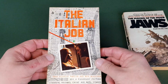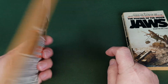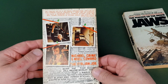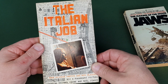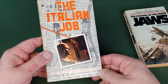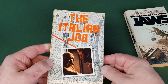Next one we've got is The Italian Job. What a great tie-in this one is. So this one's obviously got Michael Caine on the front there, a few stills on the back, and the classic mini there, Noel Coward. It's brilliant, isn't it? And this actually has the cinema quad, which was like the movie poster, at least one of them, as there were a few. Troy Kennedy Martin, Ken Walashini. I think Troy Kennedy Martin wrote the script, and then maybe this Ken guy put the book together. Now a Paramount picture.